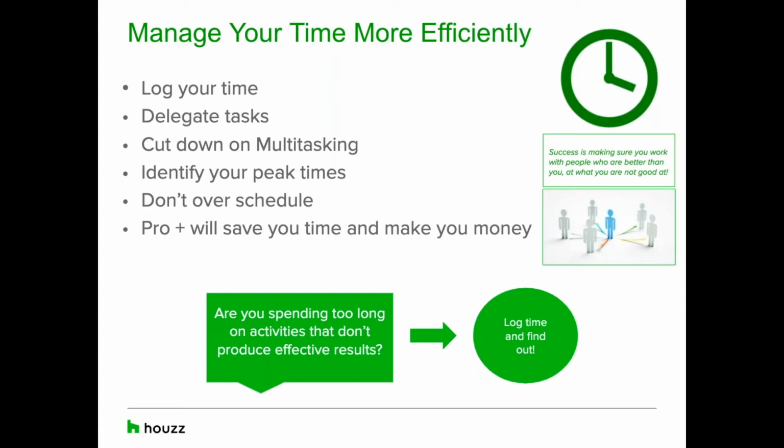The next one's really important. It's identifying your peak times. So when do you do your best work? Perhaps you have loads of energy to focus on tasks in the morning, or maybe you have a boost in the afternoon or the evening. Where you can, schedule your most challenging or important tasks during your peak performance times and leave the ones further down on your to-do list for less productive hours of the day. As we all have them, no one can be 100% all the time.